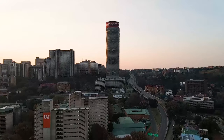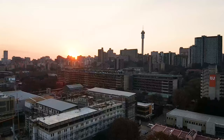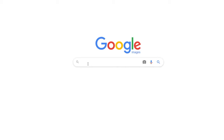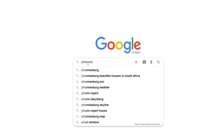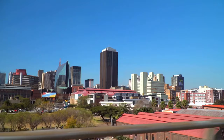This is Ponte Tower, an iconic apartment building based in the city of Johannesburg. If you've seen an image of the city, you've probably seen this tower before. In fact, if you were to Google Johannesburg, you'd see Ponte in almost all the images on the top search. There, there, there, and there.